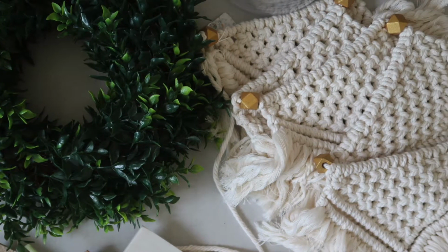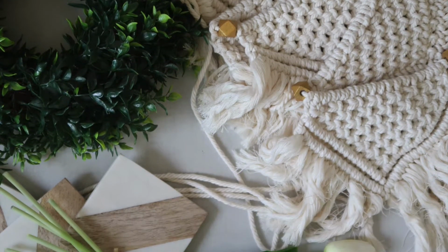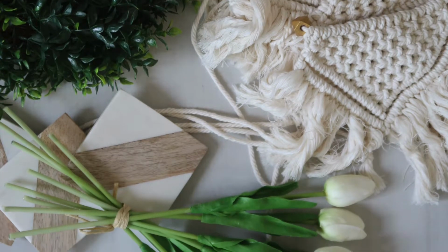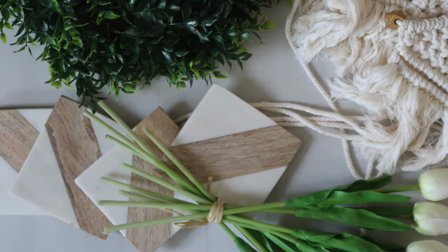This one is all about the hygge, the cozy, the texture, the nature, all of it. So I'm going to share with you guys some of my spring hygge decor faves. Go and grab you some coffee and let's get into it.